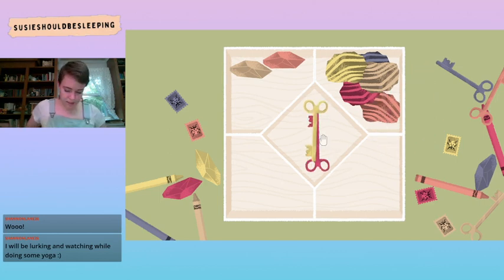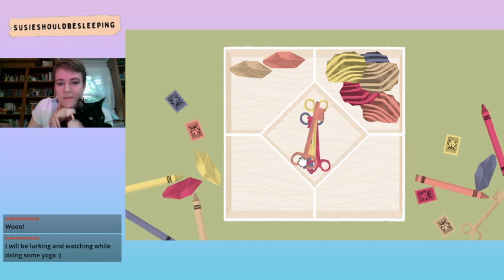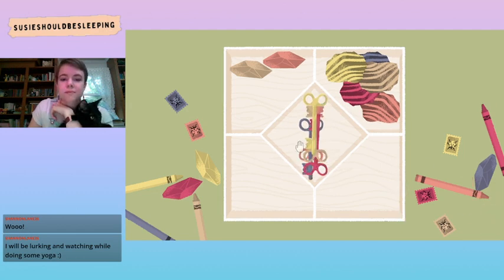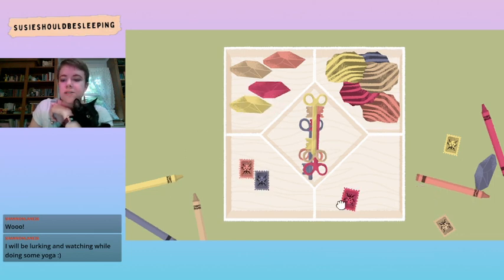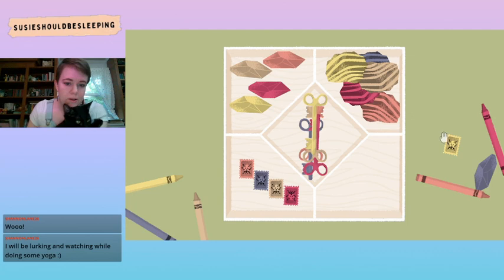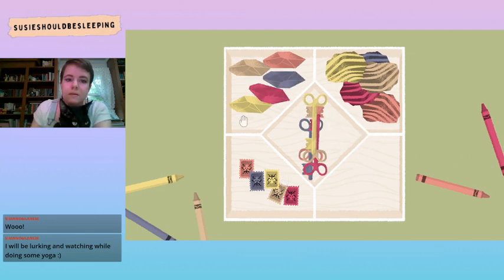Hi, buddy. Everyone, it's my kitty. Hi, kitty. You come to organize with us? Stitch stamps together. What do you think? Oh, you're stuck. You're stuck. What do you think, Salem? Does this look right to you?